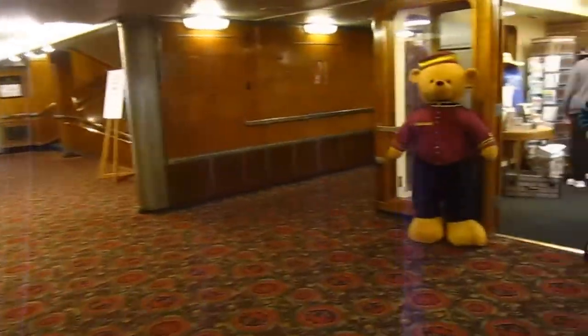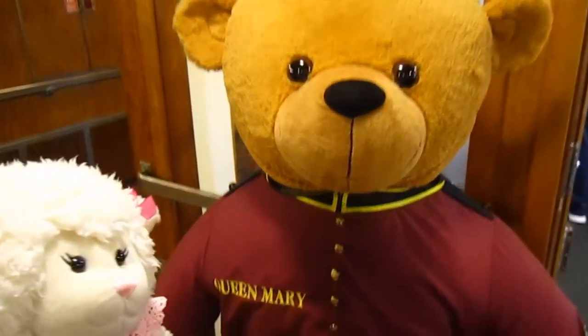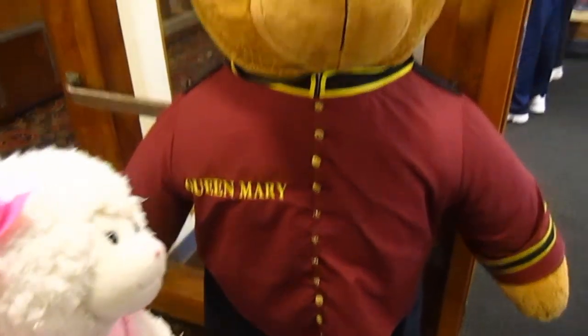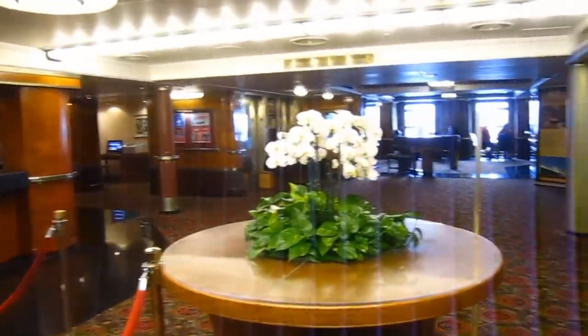So there's the lobby, and then this bear really caught my attention. I got distracted by the bear. The bear caught my attention. It's in front of one of the gift shops. Had to have my photo taken with him. I like him. He's dressed like a bellboy. So then there's all these different stairways all over the ship, guys.